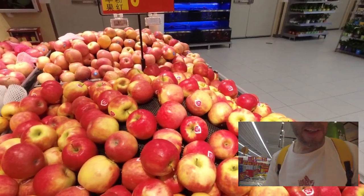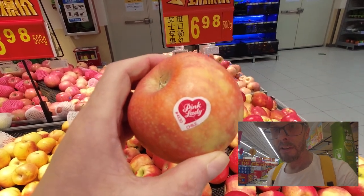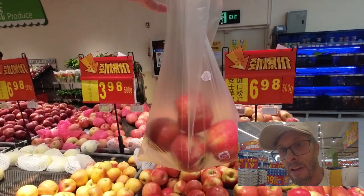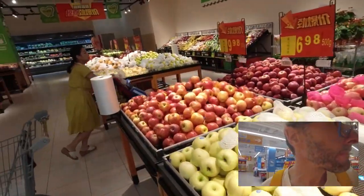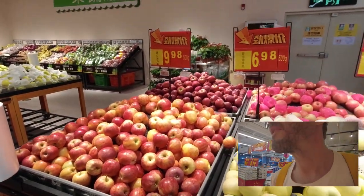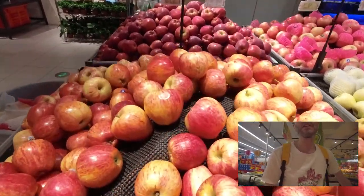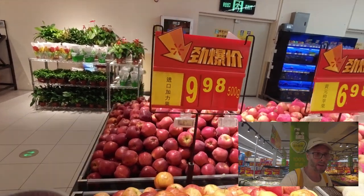So these are pink lady apples. Actually, they're really my favourites, these pink lady apples, and I love them. Nice one. Maybe this one here looks good. Four nice pink lady apples there. I need to go get them weighed. Okay, so we have those apples there, which are really good. And we have a number of different kinds of apples here. These are 9.98 for 500 grams.